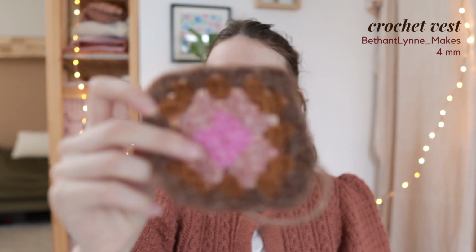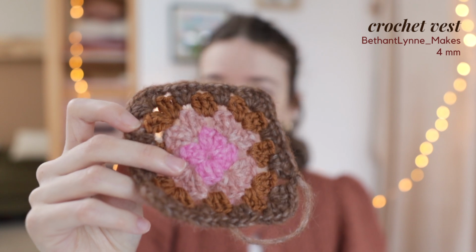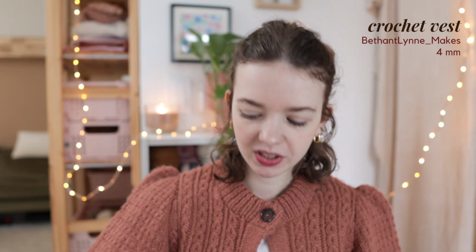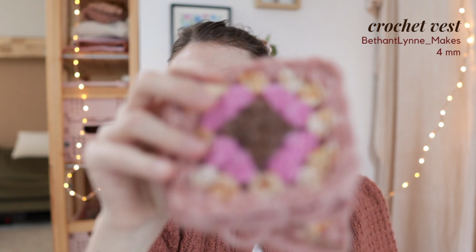So I'll show you these. I think these are 6 different designs altogether that are going to be in here. And I will put it on the screen how much I need to make more and the layout that I had planned for it. I think this is going to be a really nice vest for the spring and summer. So this is something that I really want to prioritize in the upcoming time.